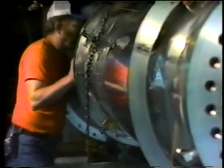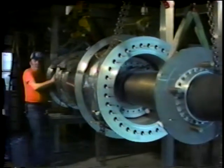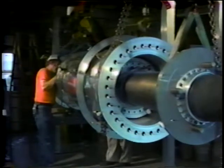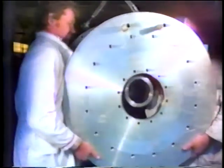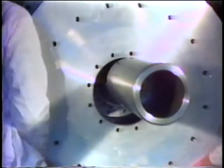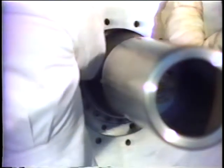With insulation in place and everything leak tight, the termination needs only the outer vacuum tank to complete the cryogenic section of the assembly. This portion of the termination is sealed by the flange, which makes the connection between the various high-pressure components of the termination and the vacuum containment vessel.